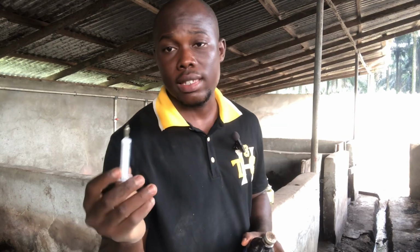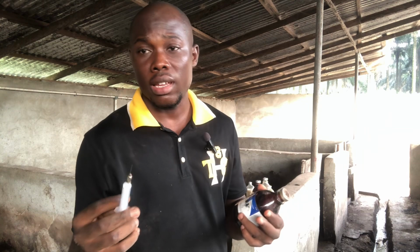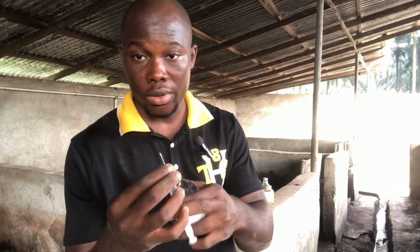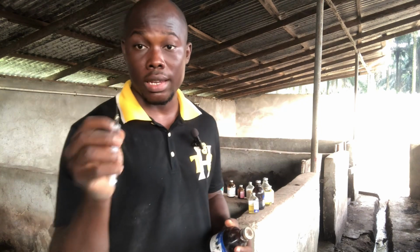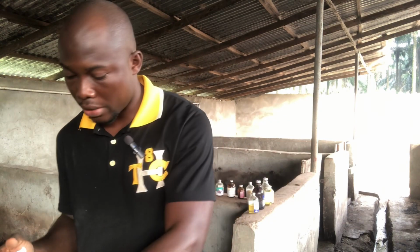Now, see the syringe I use. You don't just use the normal human being syringe or the ones they use in the clinics or hospitals. You have to use this iron needle, else it will break, because pigs tend to be stubborn. So if you're injecting them, they'll be trying to escape your hold. So you have to use this iron needle, so that the syringe or the needle will not break in their body. It's called the 20 gauge needle. So if you go to a veterinary clinic, you can ask them for it and they'll give it to you. So you take 2 ml of this and give to your animal.